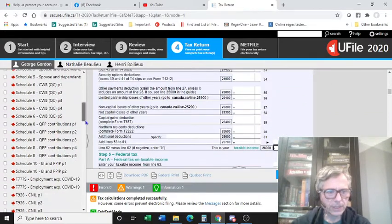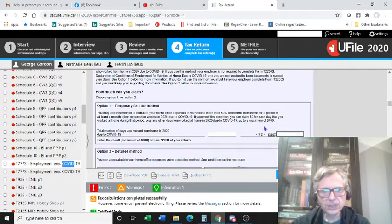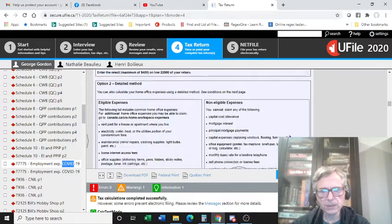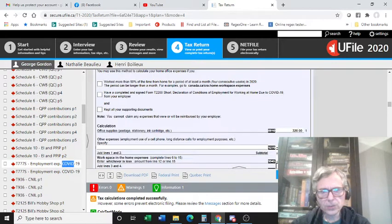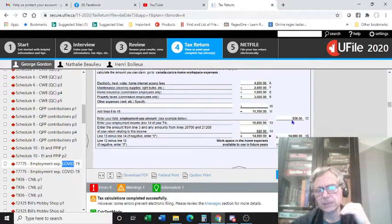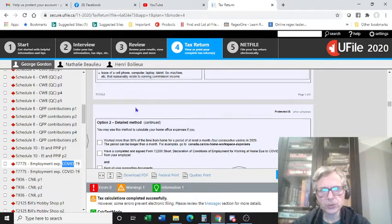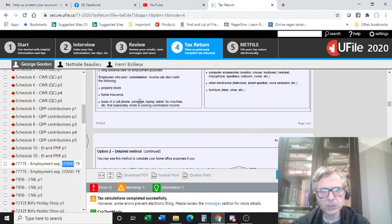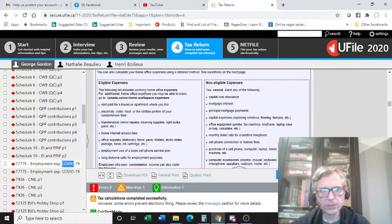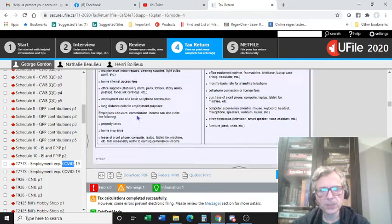So let's take a look at the actual form, how it's filled out by UFile. There it is, T77S. So in this case, there's nothing here for the temporary flat rate method. However, here's your office and the home expenses. Now, if you want a reminder of what you can and can't claim, it's written right on the form in black and white. CRA reminds us what is applicable in each situation. Remember, there is a difference between a commission salesman and a regular employee. However, if you haven't earned a lot of commission, you may want to forego claiming these expenses so you can claim the full amount of these expenses.